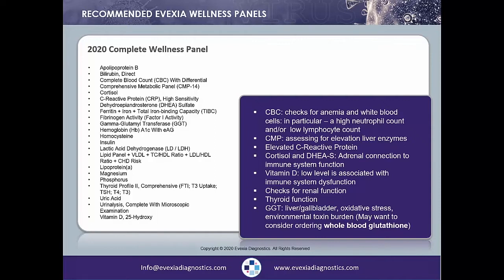Vitamin D levels, as you probably know, low vitamin D is associated with immune system dysfunction. It's going to check for kidney dysfunction. It's going to check for thyroid function and GGT, gamma glutamyl transferase. That's a great enzyme to take a look at because it's involved in gallbladder, liver assessment, oxidative stress, and certainly environmental toxin burden. If you have a high GGT, you might want to consider ordering a whole blood glutathione as a standalone or latched on to one of these tests.